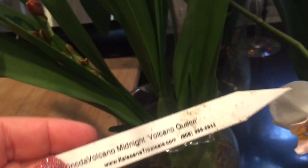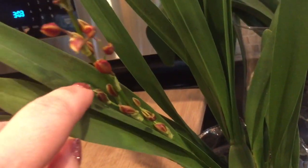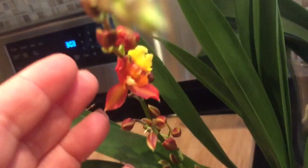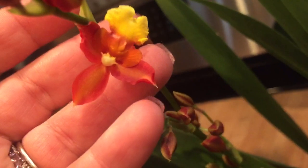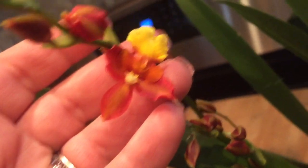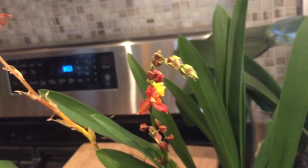My volcano, Midnight Volcano Queen, the 2nd spike that she grew, is starting to get buds and open. I love this little flower. So, so pretty. Oranges and coppers and reds and yellows. Just a beautiful, beautiful flower. So as you can see, this is where the light comes from. So the spike is reaching towards the light.